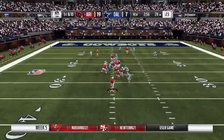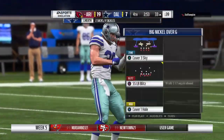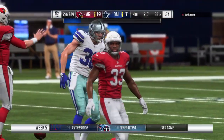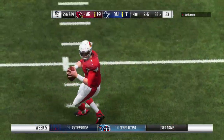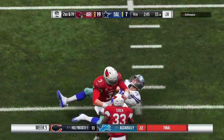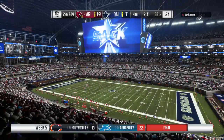On play action, Rosen. Under a heavy rush, and down he goes. These strong safeties, some people may not realize it. It's really like an extra linebacker, right? It really is, because they're hybrids. Half linebacker, half defensive back. The linebacker in him on that play emerged.